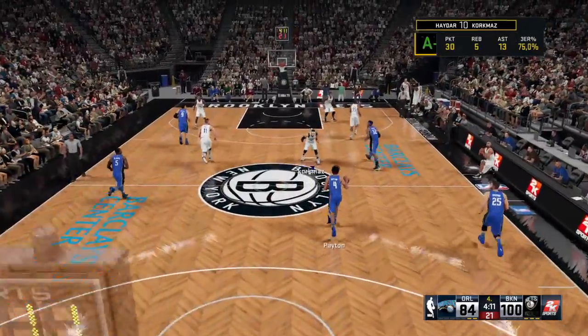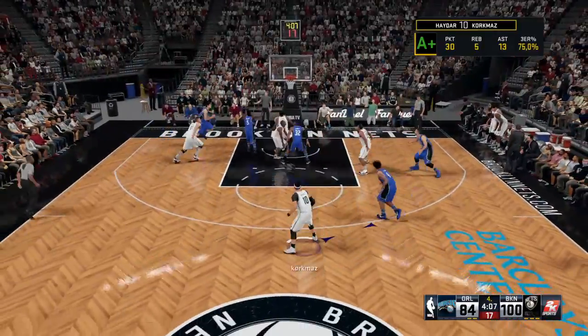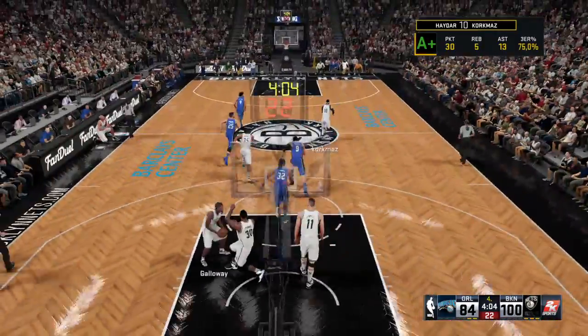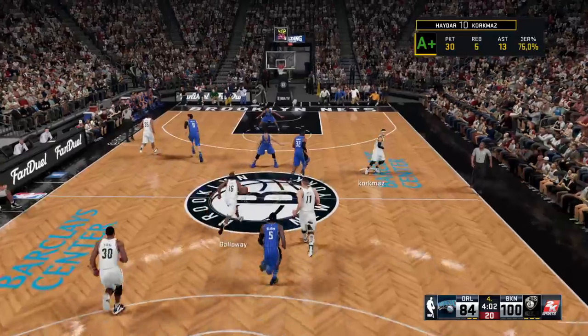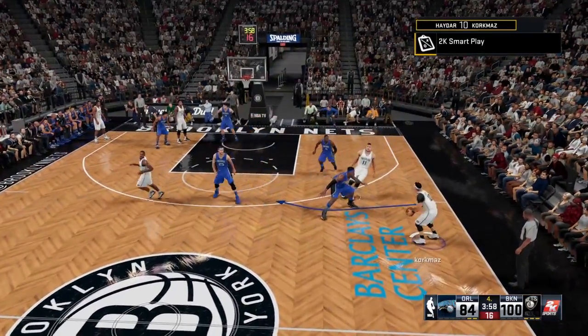The Magic trail by 16. Oladipo left side. A rebound by Young. Young's got his 5th rebound in this one. You got it. Let's get the ball inside. Here's the kid.